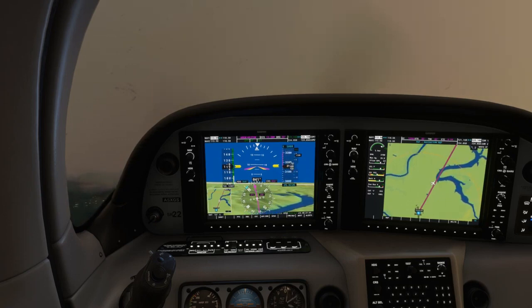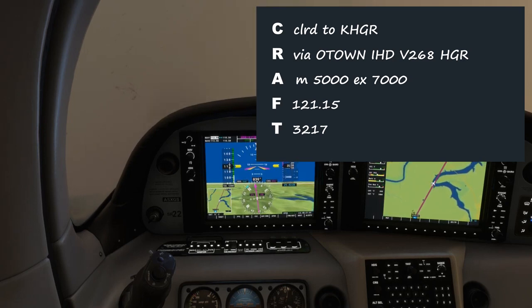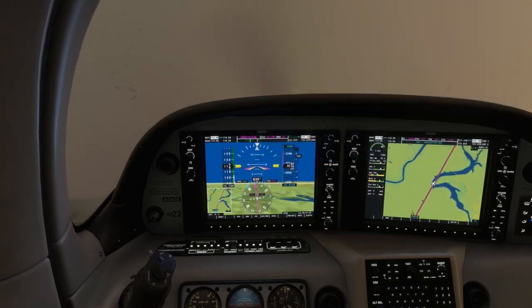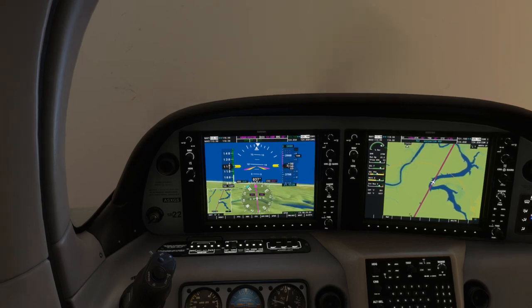So what does ATC expect from us? In our clearance, we were given two altitudes. One was the assignment of 5,000 feet, which we're currently climbing to. The other was 7,000 feet, the altitude we were told to expect 10 minutes after departing. When ATC tells you to expect something, they're not just saying that to get you excited about what's next. It's specifically for if you lose communications under IFR.